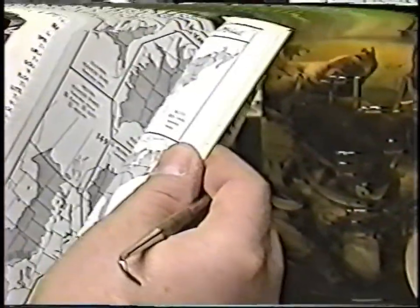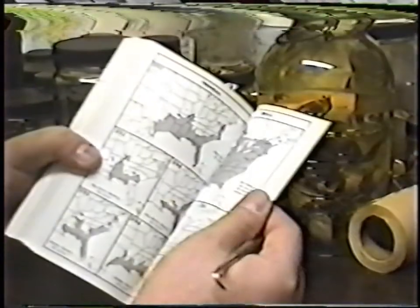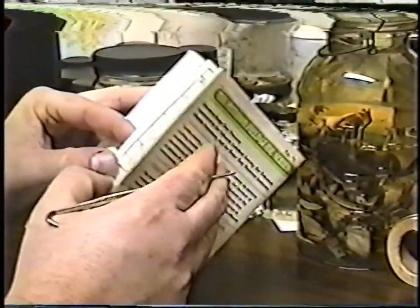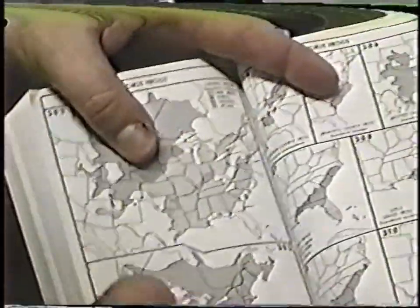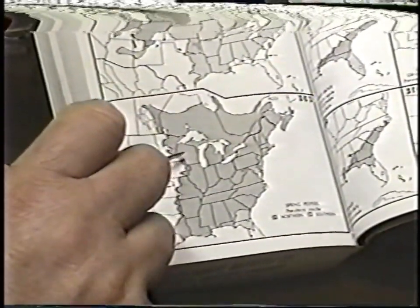If we go back to plate 46, you'll notice that it says M303, which we saw earlier. You turn to map 303, and it shows the range of the spring peeper. Now, in Ohio, the range of the spring peeper is contiguous between all borders.